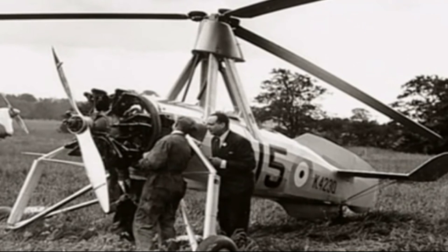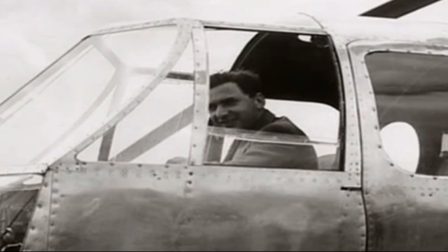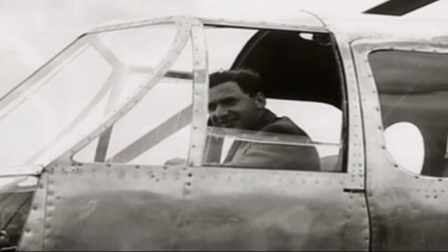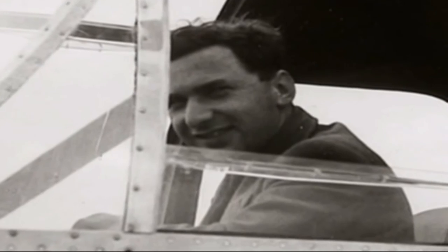Without Basil and the gyroplanes of 529 Squadron, it's a good bet that we'd have lost the Battle of Britain. But within 4 years, Basil was being retrained in the newfangled helicopters just in from America, and the age of the gyroplane was coming to an end. They'd done an incredible job during the war, and after that, it was all helicopters.